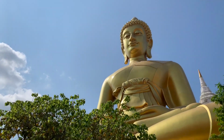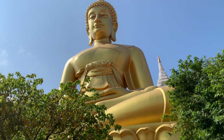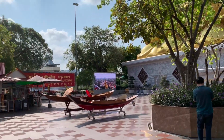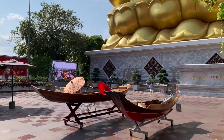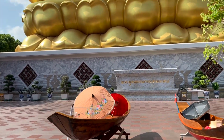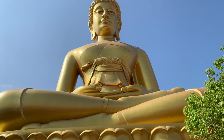So this is called Wat Pak Nam. It's an amazing place. It truly is. It's easy to get lost in the atmosphere, just to sit around here, meditate, enjoy your time. And it's something that is very special to me, this kind of experience. And I think that if you come to Bangkok, you really, really do have to come here.